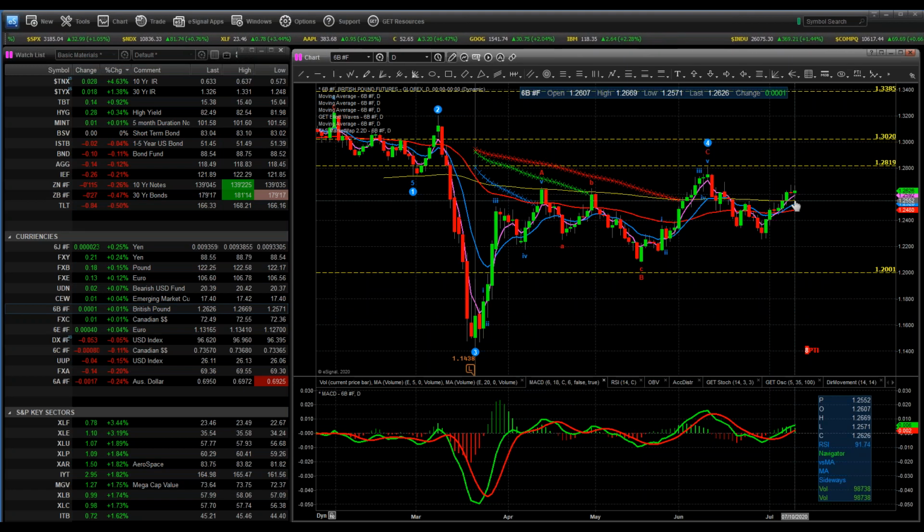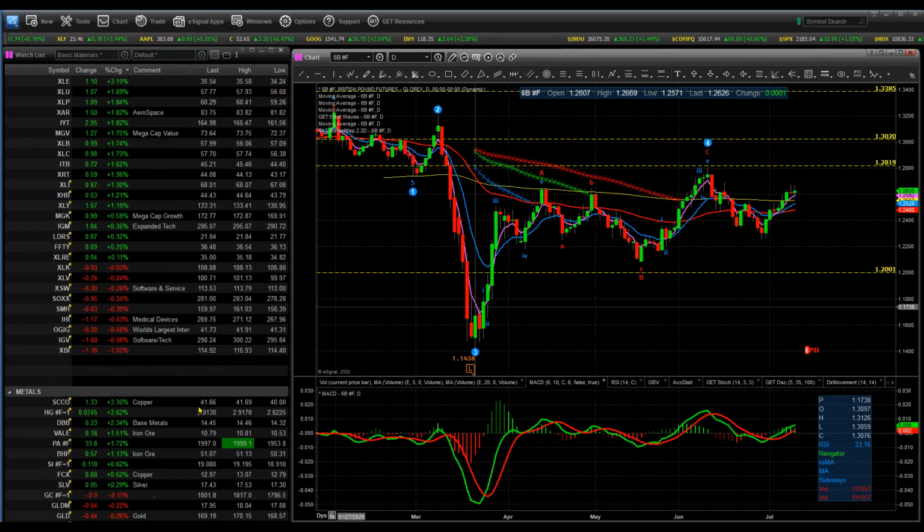The British pound, they've got to come to terms on the Brexit. If they don't have anything done by October, they're either going to do a hard Brexit or they're going to just agree to delay again another year. And I don't think Boris Johnson wants to do that. So we're going to come to loggerheads here shortly with the British pound to see where we want to go. Okay, that will affect the dollar.